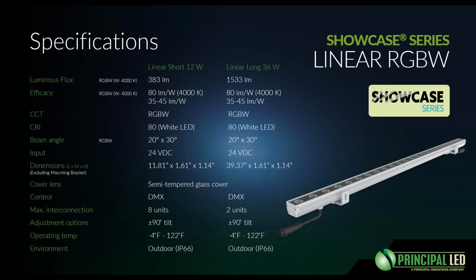Here are some of the specs from the spec sheets that are attached for the linear in the RGBW version. So, moving forward to the next one.